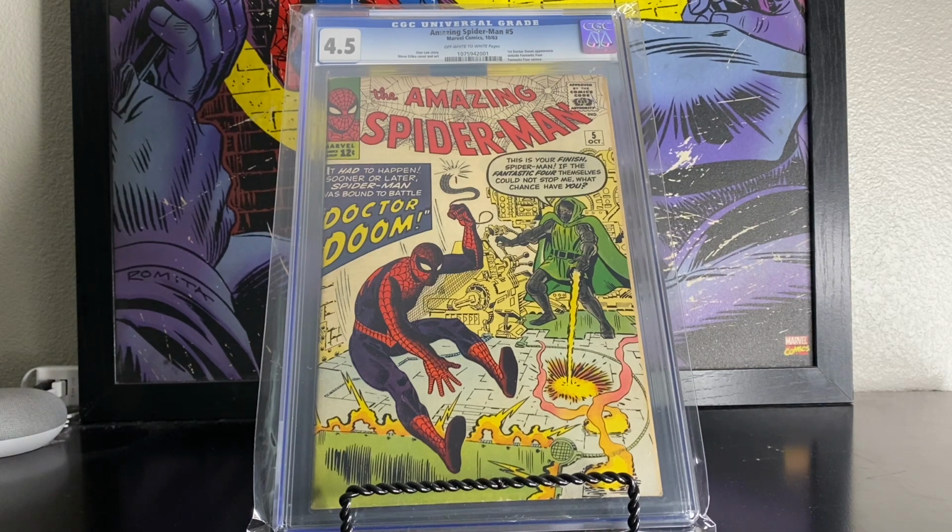Some people feel like they don't like this cover as much. I really like this cover. Very classic, iconic Spider-Man cover. Not a huge significance besides that it's a Doctor Doom crossover, but still one of the big keys I have for Spider-Man. So I really like this one.